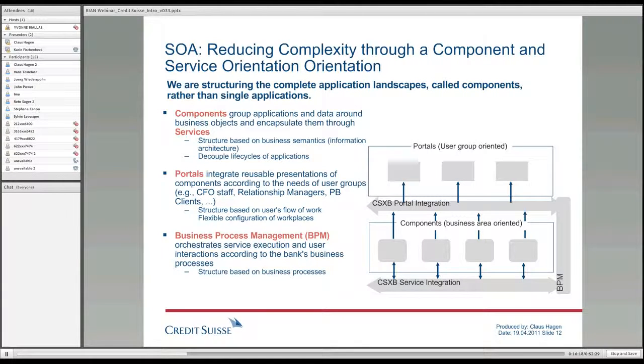We combine this with a portal layer on top, which provides user group specific portals which group required functionality for certain groups of users, for instance, customer relationship managers or the financial community or back office staff. And what you usually see is sometimes these different groups use the same application, sometimes they have specialized applications, but they want to have an integrated experience in using these applications, and we try to achieve this with this integrated portal layer. And the portal layer uses a service layer, which we call portal integration layer, to access data and functionality from the basic banking components. And then we also have a service integration layer, which allows these components to exchange data and synchronize information.